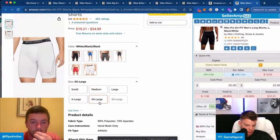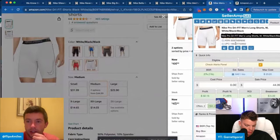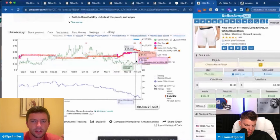Let's see. Then we got white, double XL here. Yeah, another listing, absolutely not good. 25, damn, that medium's printing there though. They got that size out of stock though, unfortunately. But let's see here. Got medium here. Oh, game time. Hell yeah. What the heck? Oh, my wealth.